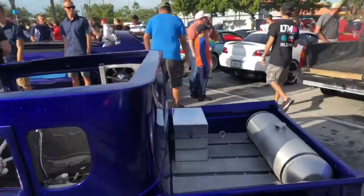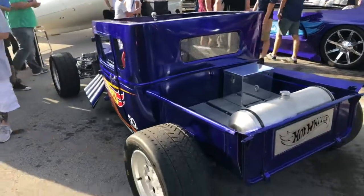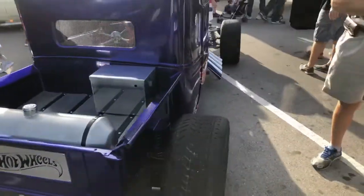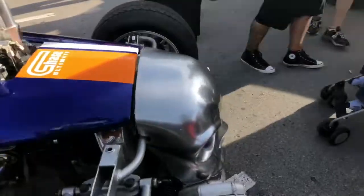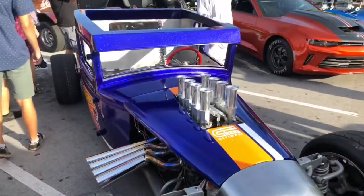We whip it around over here. We have another custom Hot Wheels. I believe this is called Bone Shaker. And I'll take you to the front of the vehicle real quick so you can check that out. It's got a really neat skull on the front. So that's a very, very cool ride.